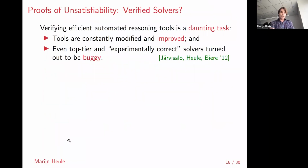Okay, so one alternative that I frequently heard is, okay, but why not just make sure that the solvers are verified? Then that would also solve all the problems. For anybody who really tried to verify such complex tools, they know this is a daunting task. What I already showed on one of the earlier slides is that there have been quite some improvements in the solvers every year, and you don't want to verify something which is such a moving piece. And also, it's frequently not clear why a solver is correct.